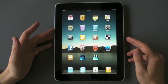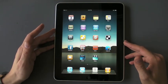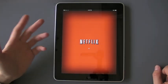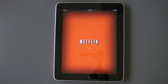Hey folks, here it is, the iPad, and we want to show you streaming video on it. There's a couple exciting new apps for the iPad that do streaming video. The first is, of course, Netflix. We have been reporting on this, and it works, man. I tell you what, it's not bad at all.